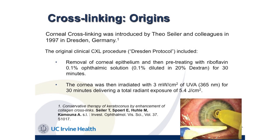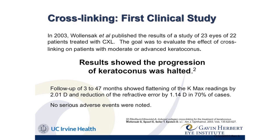Again, we talked about the Dresden protocol. First, you remove the corneal epithelium, then you soak the cornea with riboflavin for about 30 minutes, allowing it to soak through the cornea. Then you treat the cornea with a low amount of UVA light for about 30 minutes. It's been shown to be effective, and it shows that you can really stop the progression of keratoconus.